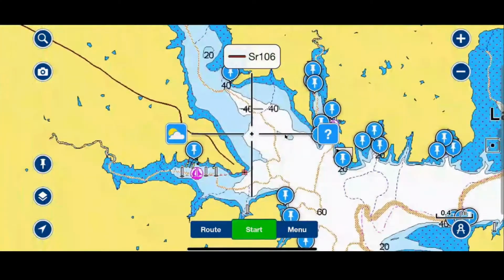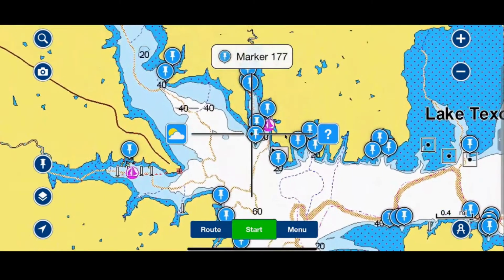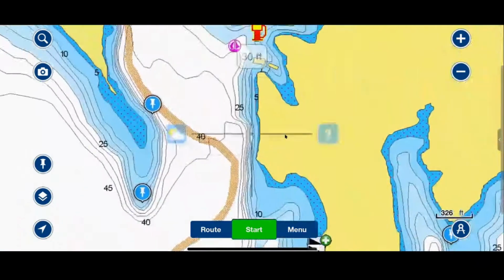All right, so I'm going to move up. I'm going to finish these two coves. We're going to come down. We're going to finish where that little purple fish is. So I think we have enough time to do that. So let's go ahead and keep on rocking.